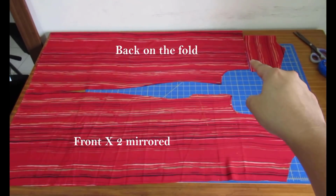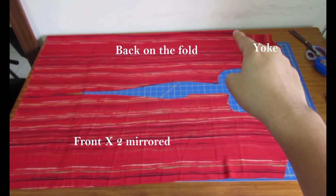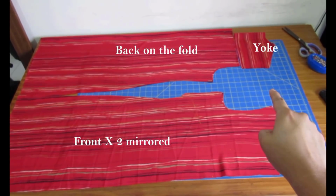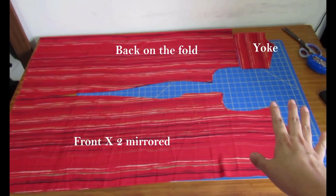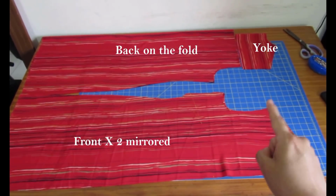That's the back. The back there on the top is slightly wider than the yoke because there's going to be some pleats there on the center back. And the yoke is only cut once in this pattern. I did cut it with the stripes going horizontal just for visual effect. It's not burritoed or double layer like I usually like to do it.